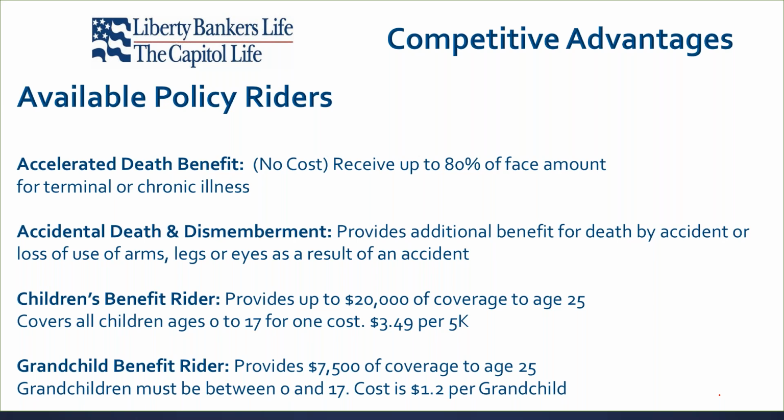But you're only going to get 80% of it up front, and then once they actually pass, you get the other 20%. Jimmy, are you familiar with any of them? I was going to try to look it up real quick. Are you familiar with the chronic illness?